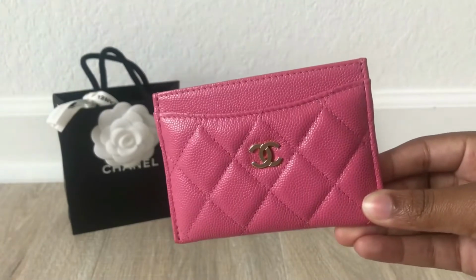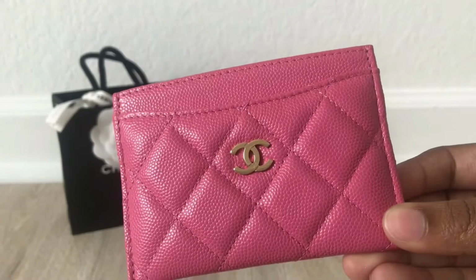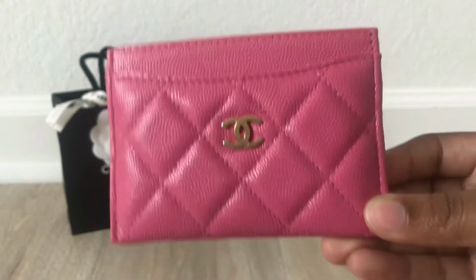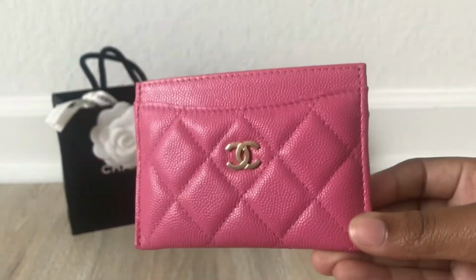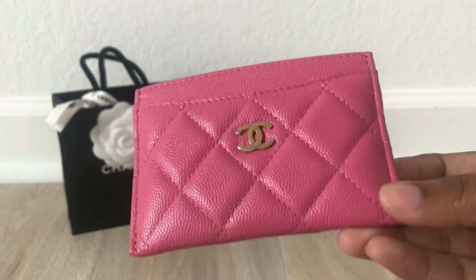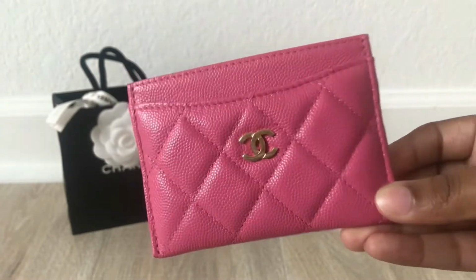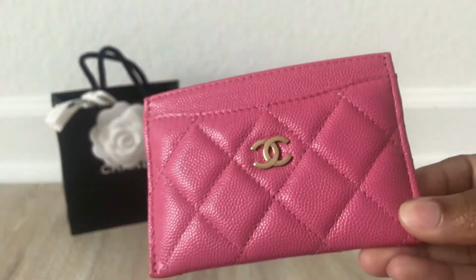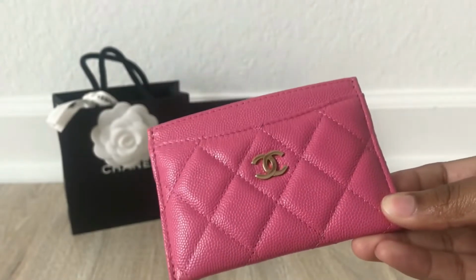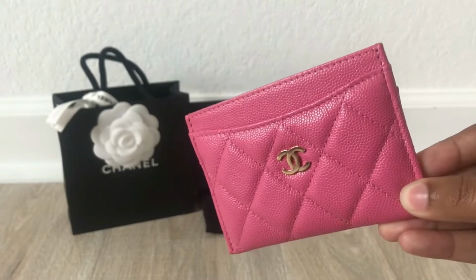And then this is the pink that I got. And the hardware is, I think they call it gold silver. No, they call it champagne gold. So champagne gold is pretty much a mixture between gold and silver. So you can see in some lights it looks silver, like maybe right here, but then when you go close up, or the way the light hits it, it looks gold. Hopefully you guys can see some of the gold. It's not too sunny today.